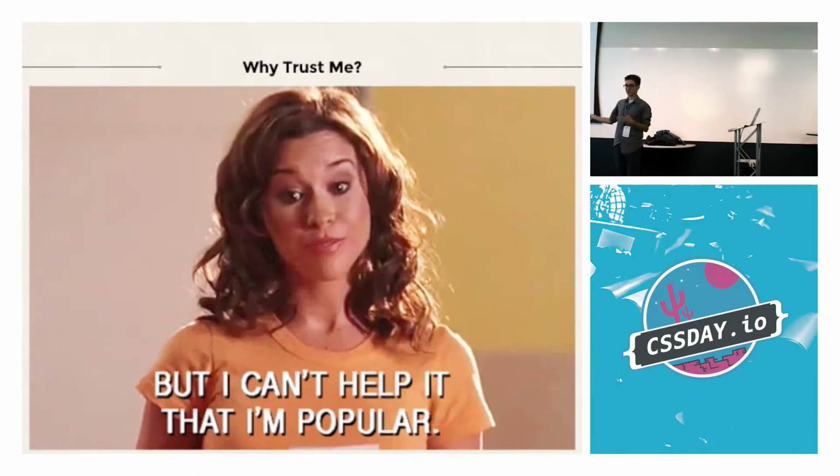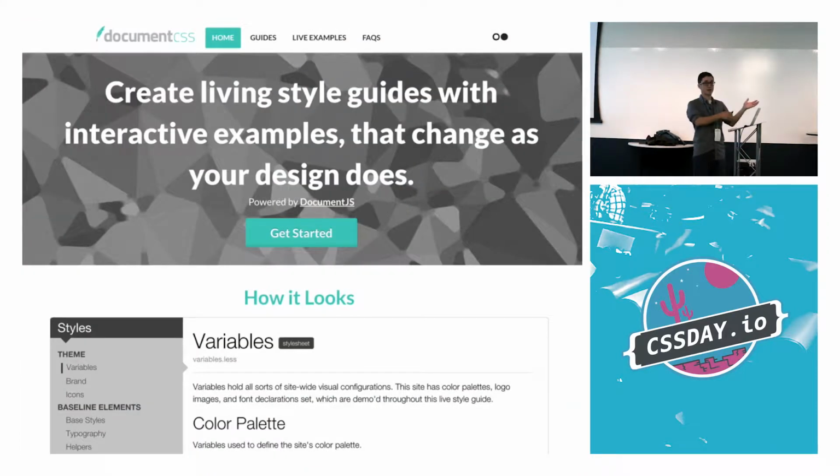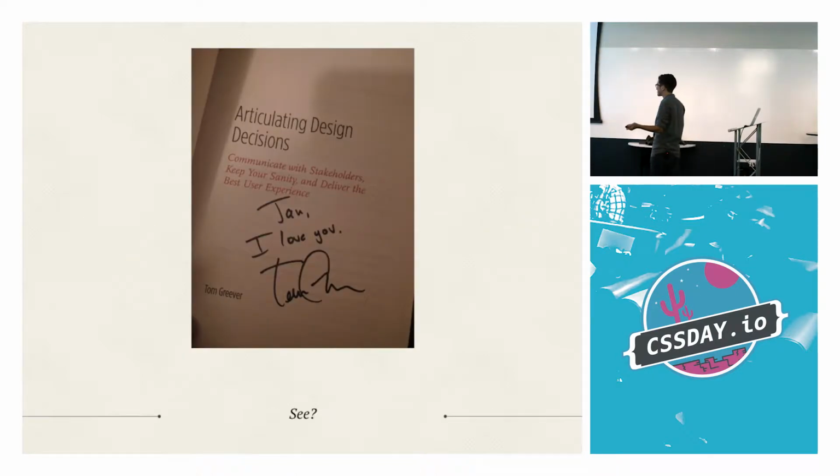So why should you trust me? Why should you place your trust in me? Well, for this topic in particular, I actually worked on developing a style guide generator. This was from a bit ago. I'm not going to specifically recommend you go use document CSS. Tools will depend on your teams and your need. But also designers love me. So I don't know, not every engineer. Designers don't love every engineer. If you want proof of that, and you also are curious why I keep trying to peddle this guy's book, that's Tom Griever. I used to work with him.